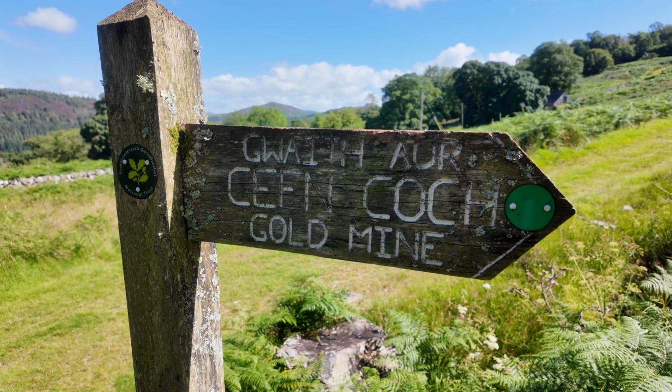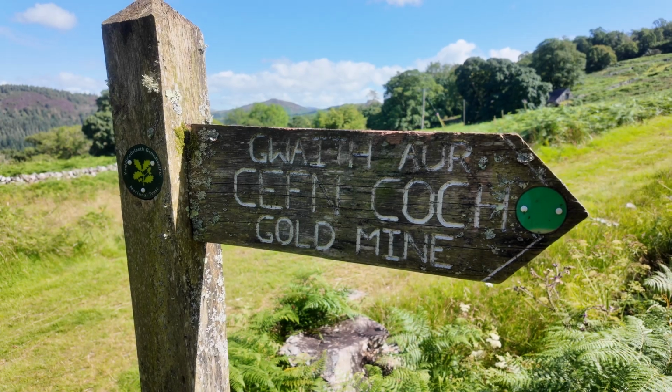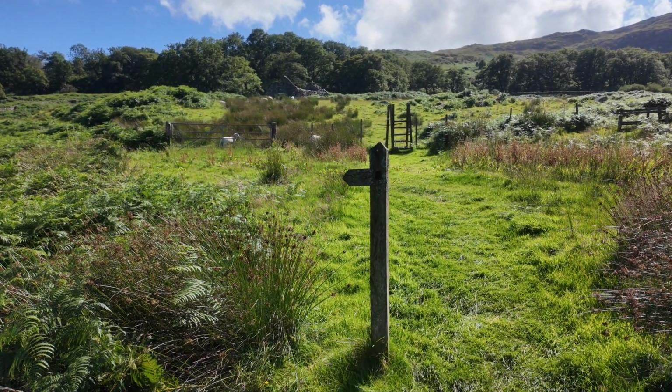I think I'm gonna go and walk back to the car park. Maybe mining gold would be more beneficial than landscape photography. To be honest, this is a perfect day for infrared photography.